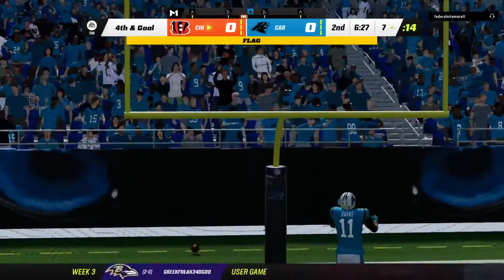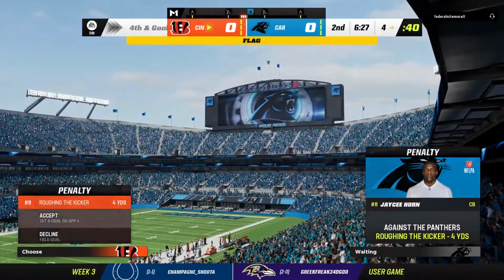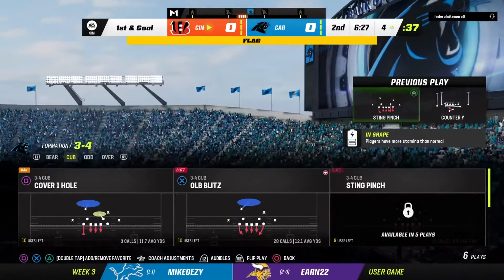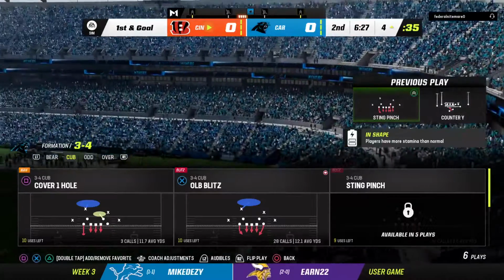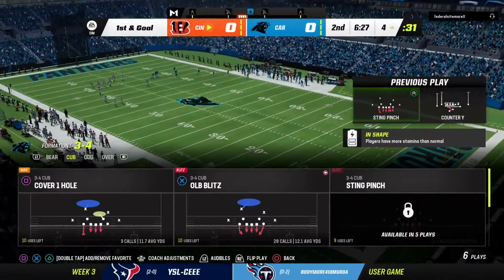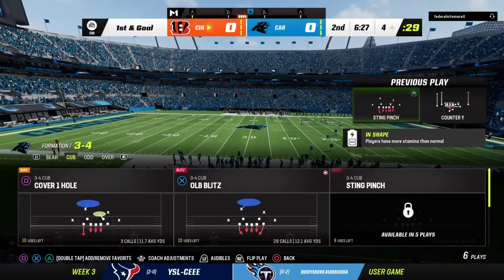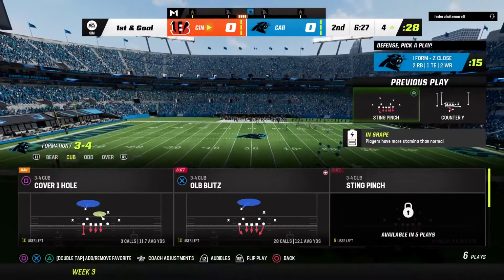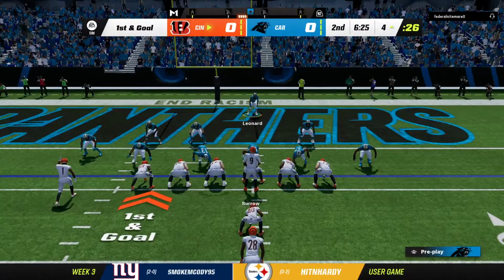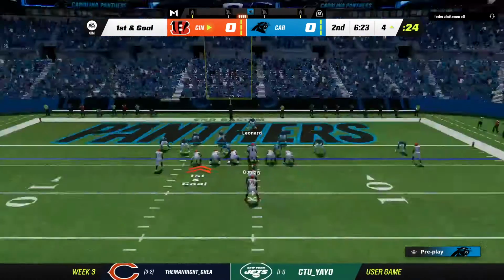McPherson's kick is good. But now there is a penalty marker on the field, so let's see what this is about. So they'll go ahead and accept the penalty. So now then, the penalty's got him set up with a 1st and goal.